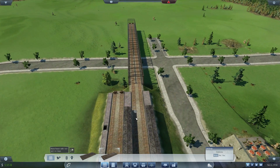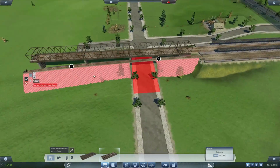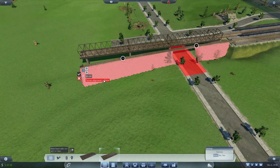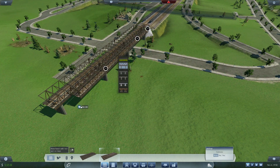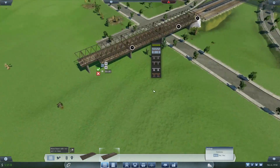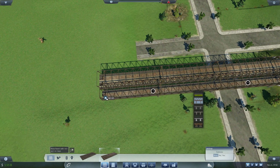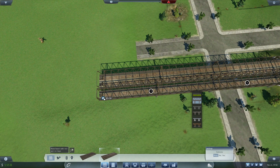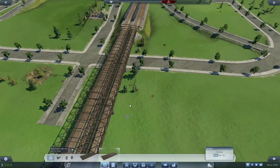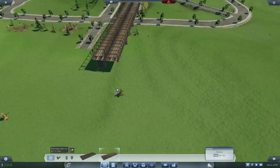There we go. 1, 2. Yeah, no. That's a bit ridiculous. Come on. Oh, okay, if you want to join up like that, then by all means. Oh, no, that's it. That's it. No, that's what I want. There we go. 1, 2, 3, and 4.